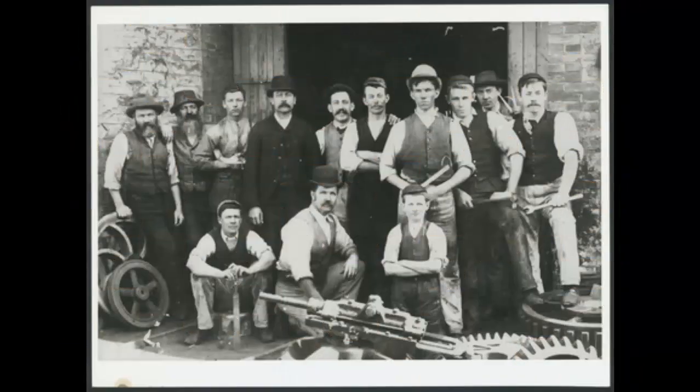The mechanical workshops at the Moonta Mines were reputed to be the largest in the Southern Hemisphere. These workshops were crucial for the repair and manufacturing of mining equipment. This photo is of the staff outside the workshop in about 1890.